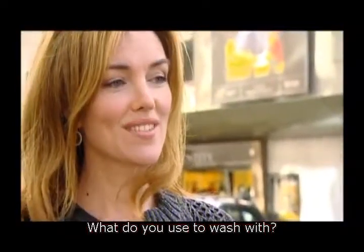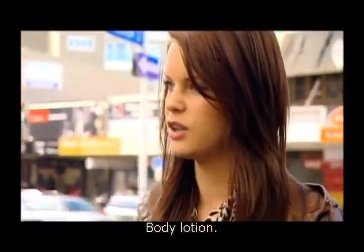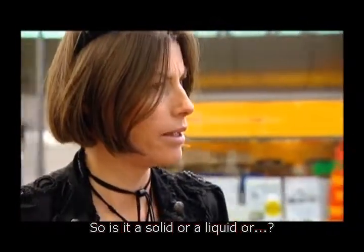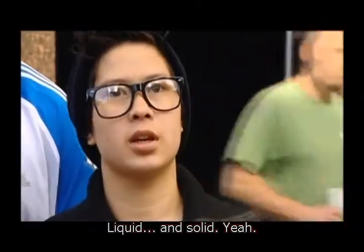What do you use to wash with? Just soap or body wash. Body lotion. Just normal soap. The body wash. So is it a solid or a liquid? Solid. Liquid. Or solid.